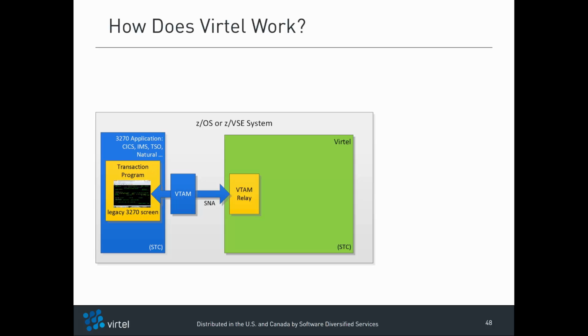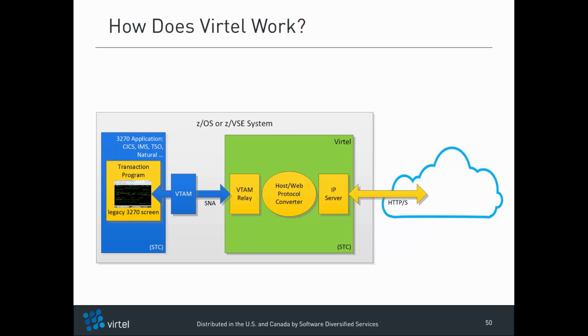Virtel Web Access, which runs as a started task on the mainframe, behaves as a regular VTAM terminal. But behind the VTAM relay are a protocol converter between host and web connection technologies and an IP server which manages the HTTP connection with web users.